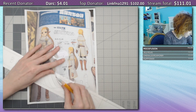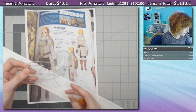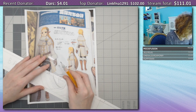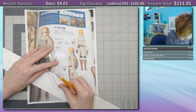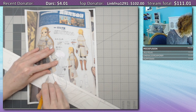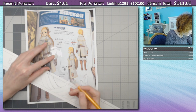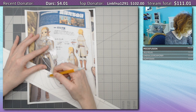I think you're always just kind of figuring out what you want. So yeah, I'm going to draw this one actually outside of my sketch line so that I'm enlarging it as I go.